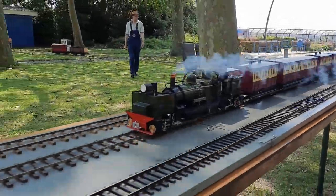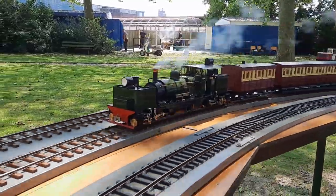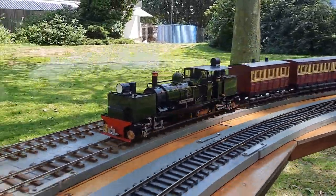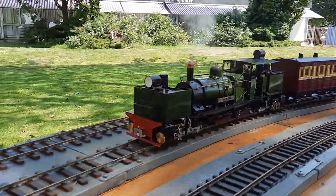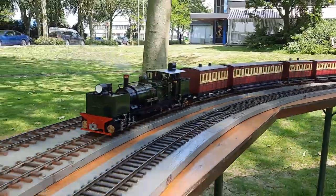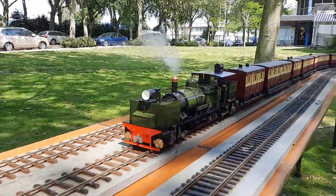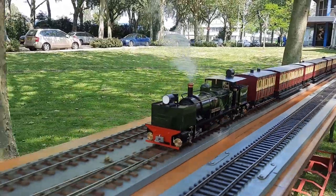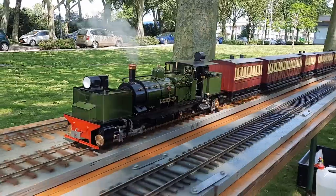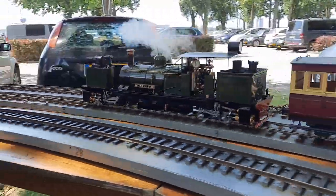Okay, next up we have a regular to the Stormpolder circuit. We have the Roundhouse Engineering D-Class Garrett in dark green. This locomotive is named the Josef Jacobs in honour of the owner's father-in-law. What a way to honour your father-in-law with this fantastic looking, sounding and working locomotive.